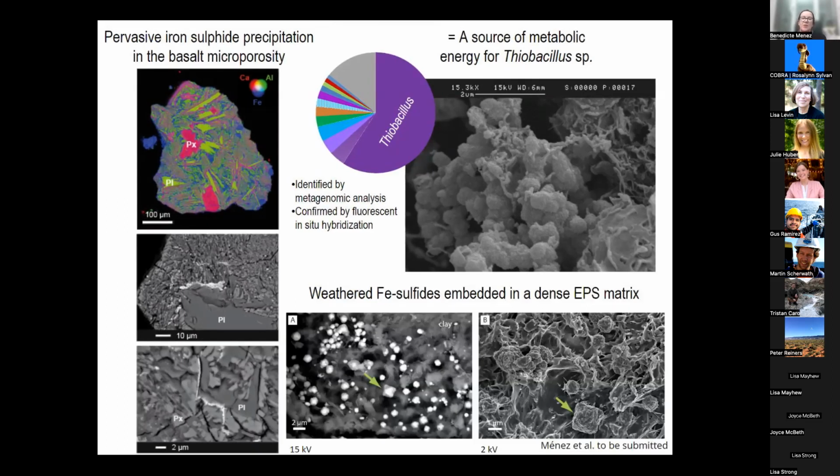When we look at higher resolution at this sulfide, in these two images related to the same area, you can see with the green arrow the particle that is highlighted in both images. When we looked at the basalt at high energy, the sulfides looked corroded and partly undergoing dissolution. And the image on the left at low energy shows in addition that all these sulfates were trapped in a material made of low Z elements, typically something related to organic material, probably a dense EPS matrix embedding all these sulfides.